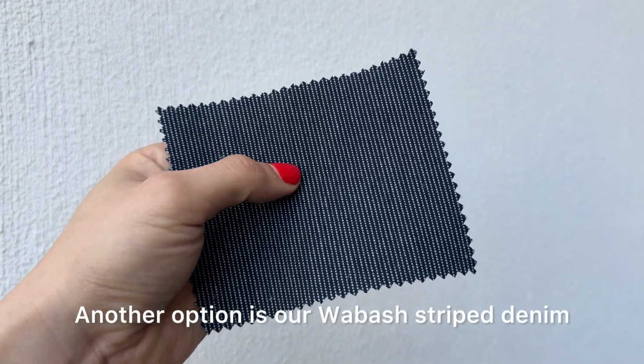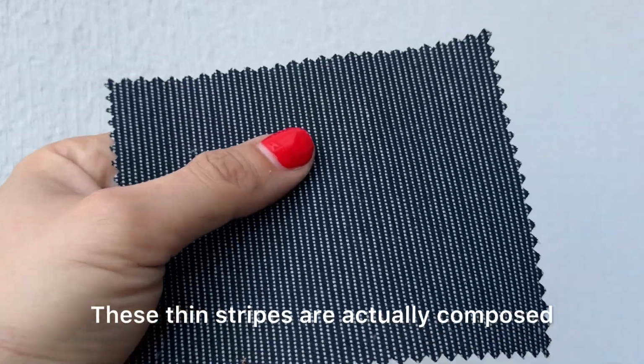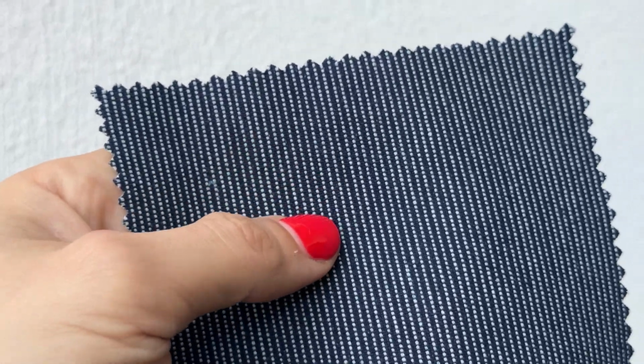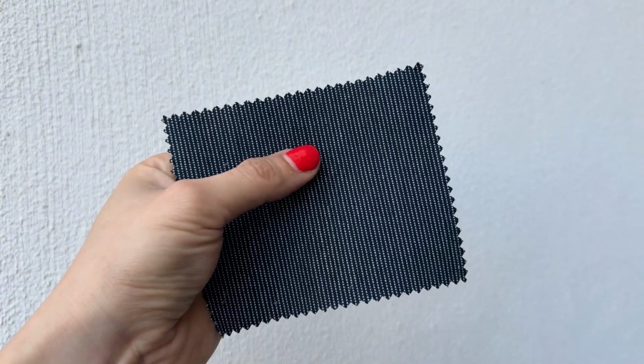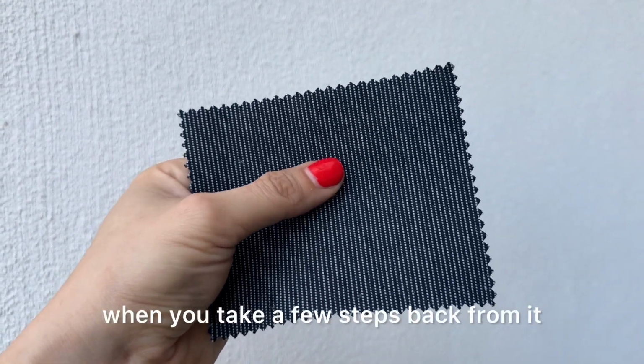Another option is our Waba striped denim. These thin stripes are actually composed of individual small dots. This has an indigo blue ground, and the dots are all natural and undyed. It's quite a subtle pattern, and it reads as almost a solid when you take a few steps back from it.